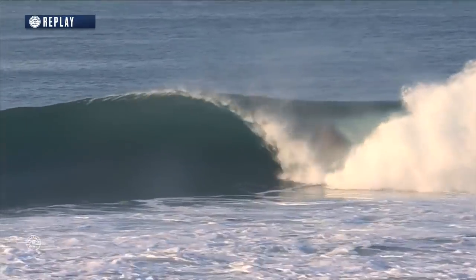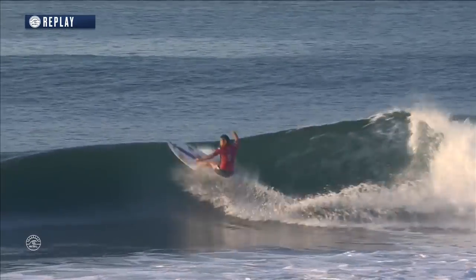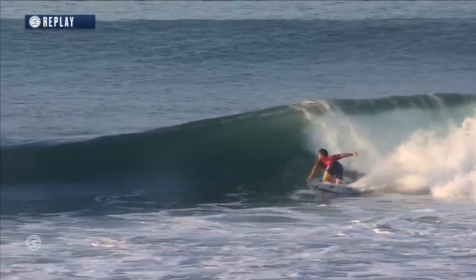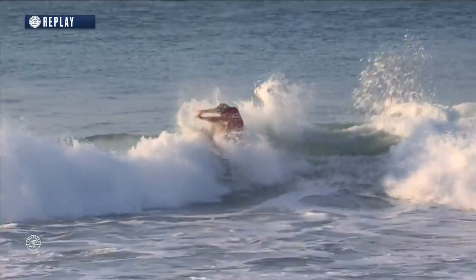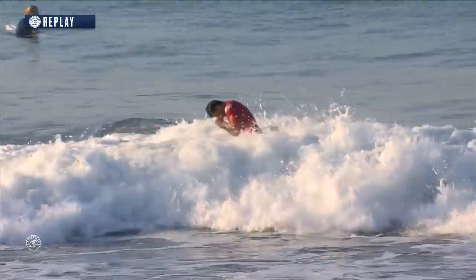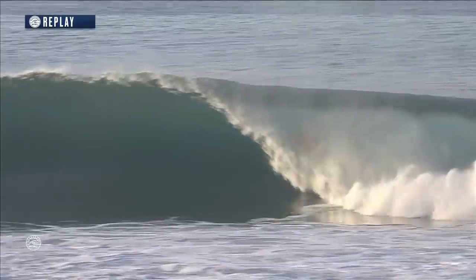During the break, Michel pulled in one more time. Oh. Got one of the longer barrels of the matchup with a huge finishing carve. Well. That was insane for Michel Bourez. I just had to sit back and watch that one for a sec, but nice tube right here. He's going to need it.